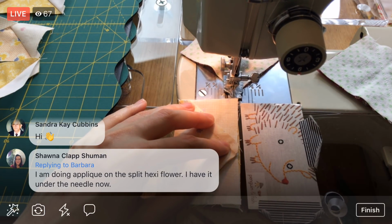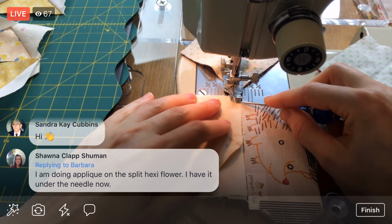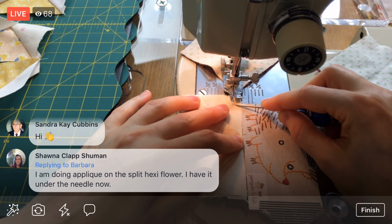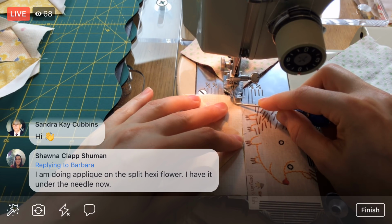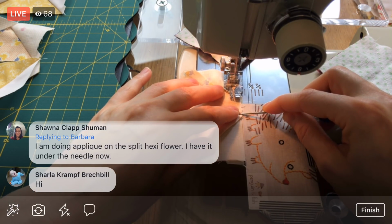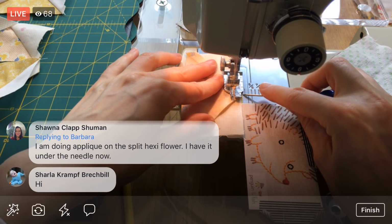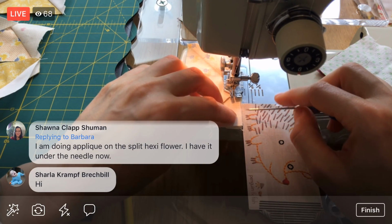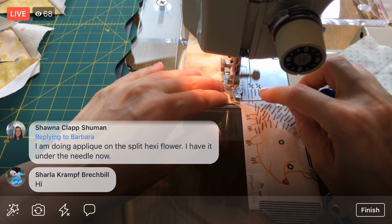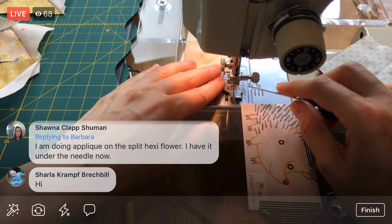First, get my shoe off and turn on the machine. Oh, you're doing the applique on the split Hexie flower. Nice. Zooming along, Shauna. Gosh, my needle, it feels like I have to change my needle already, and I feel like I just changed it, so I'm not liking that. It feels like it's having a hard time going through this fabric. I don't know. Time to clean everything up again.